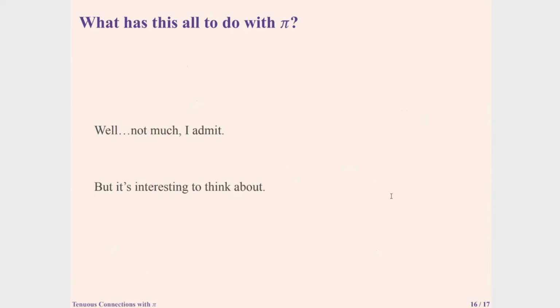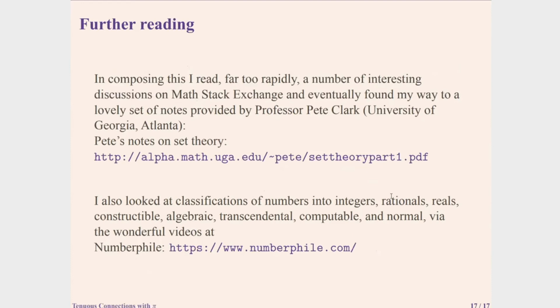And so I should say that there are some lovely sources that I've found for getting into this stuff if you are interested. As my disclaimer said at the beginning, it's not my area. So I did some hasty running around looking at some wonderful notes on Math Stack Exchange and found these notes by Pete Clark at University of Georgia, and of course, Numberphile, as I mentioned before. So I think there I shall stop. Thank you very much.